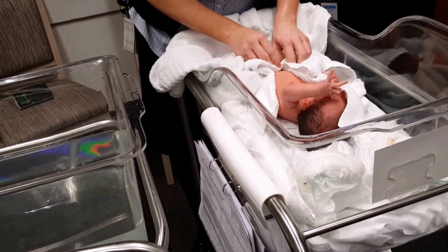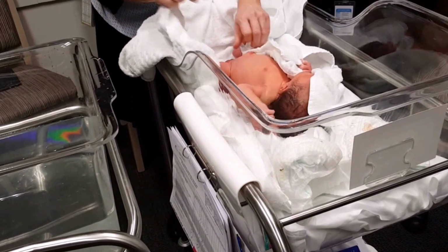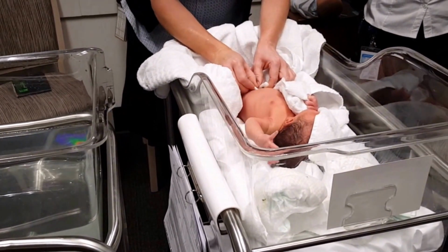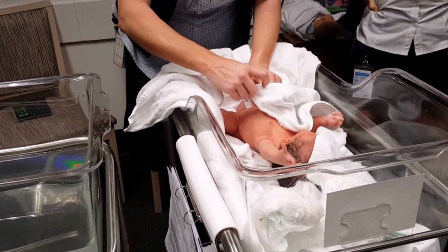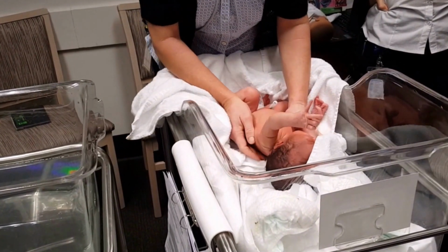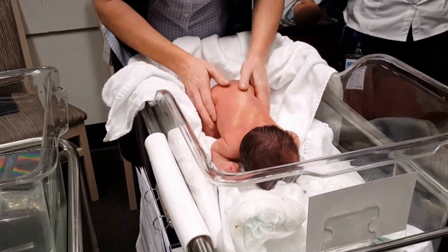With your cord, all you need to do is get the corner of a towel and after a bath, just wipe around the base where it joins the skin. Just get any yucky stuff away. So keep it nice and clean and dry, because although the cord itself is dead, where it attaches to the skin can get infected if it gets all mucky. Alright?